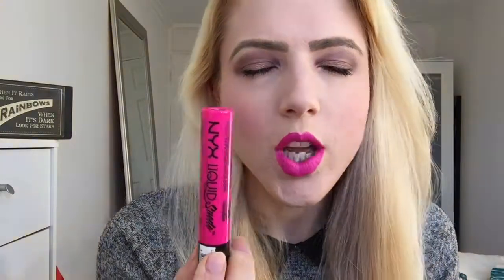I think the key with these is not to add too much product. I think the more product you add, the worse it is. So in the past, playing around with these, I have applied it to my bottom lip first, and then whatever was left on the applicator I did the top half of my lips with. That can work, but then sometimes I feel like there's not enough colour.